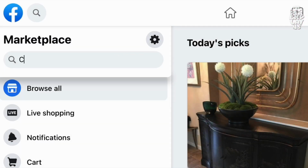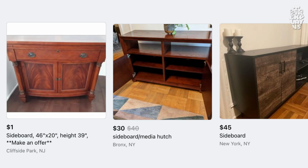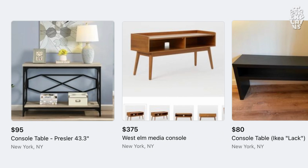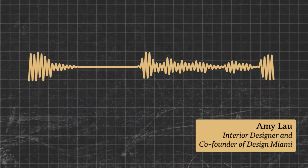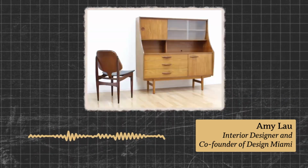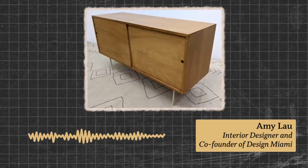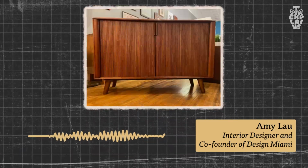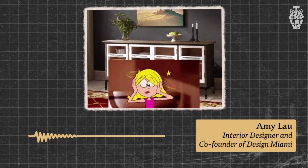If you're clicking around Marketplace, you'll notice that listings labeled credenza look a lot like those labeled sideboards, buffets, or consoles. That's because there are many different things that go underneath the umbrella of sideboard. It could be wall hanging, some can be higher for storage, some can have legs, some have sliding doors, some have tambour doors, some can even have glass, just many different things.